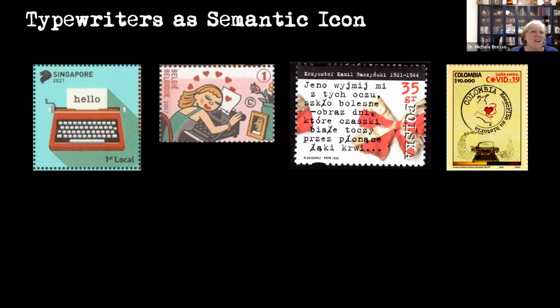Stamps featuring typewriters or components of typewriters, as we close our talk, also have represented now as a semantic icon in communication. This first stamp from Singapore, issued in 2021, is a set of some of their greetings stamps. I just think this is a happy stamp. A typewriter with the message on the typewritten page, hello. I love that stamp. This next one from Belgium from 2007 was part of a mini sheet featuring 5 stamps showing the evolution of the typewriter. The 5th stamp is actually someone at a computer, but this one is my favorite of the 5, representing romantic communication. It's just a fun stamp.